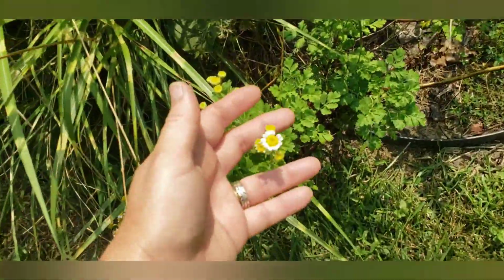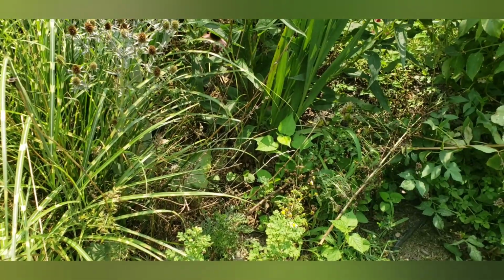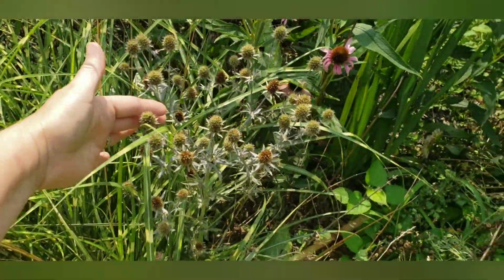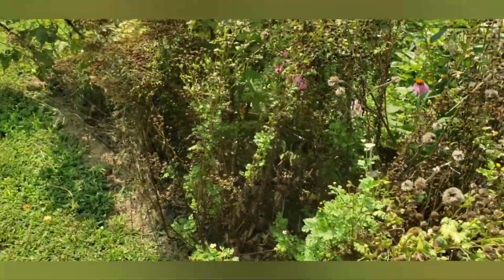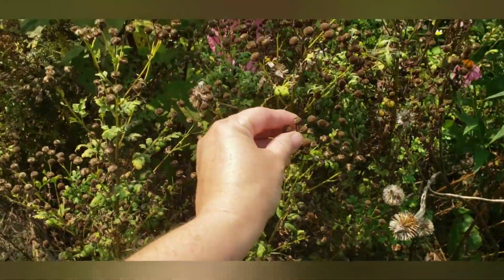Some feverfew. Even though I didn't get out here and cut it back after the first blooming cycle, it is now starting to bloom again. A little bit of sea holly, still with some color. Lots of coneflower, zebra grass. Most of the feverfew over here has developed seeds. We can just sprinkle those down in there.